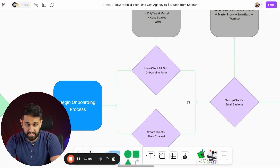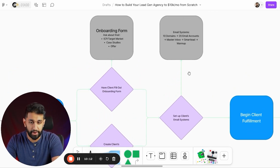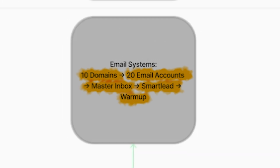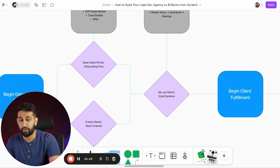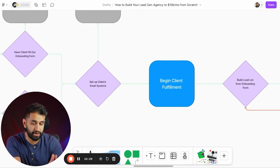And then after these things are filled out, what you want to do is set up your client's email systems very similar to how you set up your own systems, right? So 10 domains, and then you want to have 20 email accounts, and you want to forward it to one master inbox, and then you're going to forward that to Smart Lead, and then you want to warm up those emails. Okay, now after those emails have been warming up for about 12 to 14 days, in the meantime, we're actually going to begin our client fulfillment.